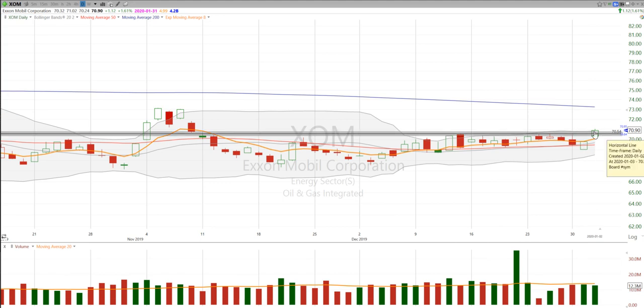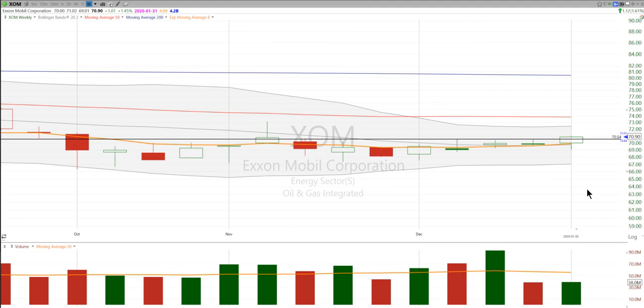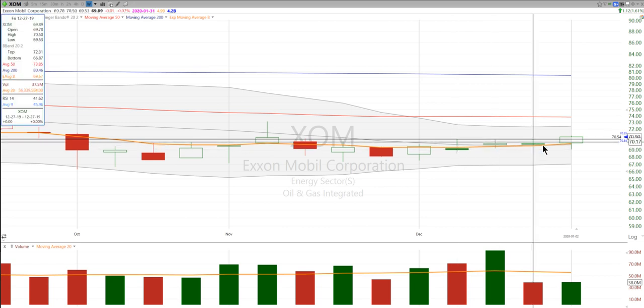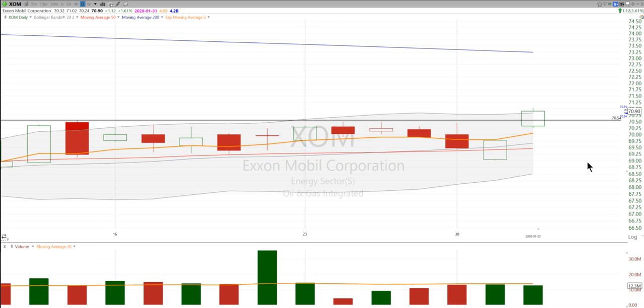Today, we broke above resistance, again doing it on decent volume. Now, what makes me bullish on this stock is flipping to the weekly chart. If I flip to the weekly chart and zoom in a little bit here, you can see today's move pushed us above weekly resistance. You know, we weren't able for the last 3 weeks to get above this level. We did it today, and there's still one more trading day in the week.